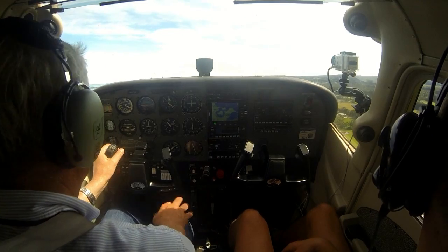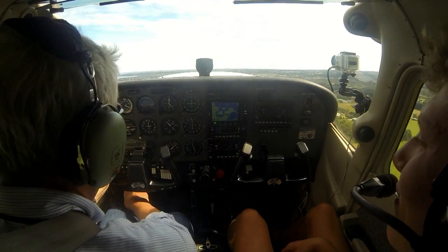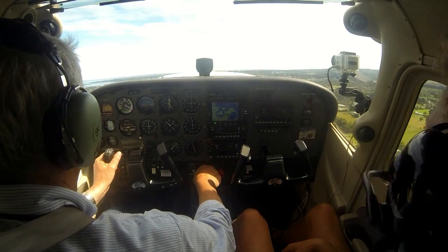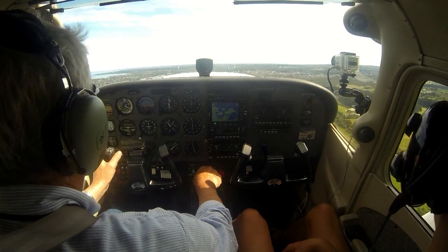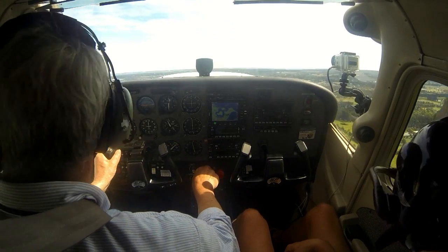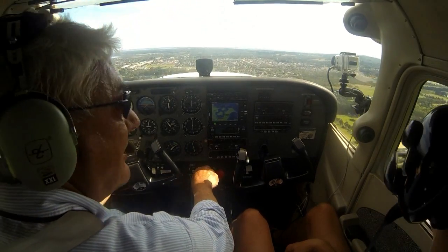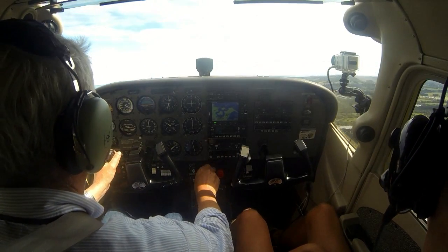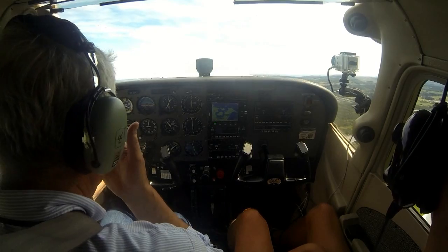Okay, my first thing at 400 feet is I'm going to turn my landing light off. Just going to lower the nose and have a look around, okay? So nobody's ahead of me, nobody's out to the right, nobody's out to the left, keep climbing. This is so cool.